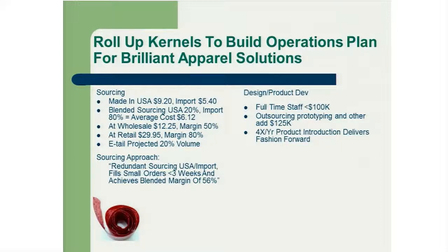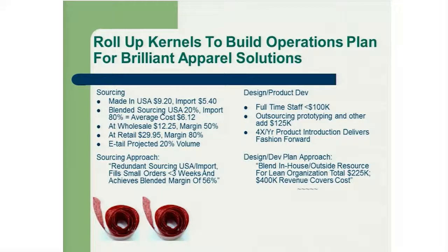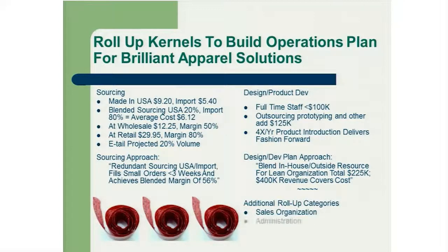Design, product development, we're going to outsource a lot of it. We're going to be very smart about those dollars so that we keep the product fresh, but we're not spending a lot of money. And you're going to roll that information up to your business plan. So here's our sourcing plan, here's our design development plan, and we're going to do that for each of the other categories. This is our sales organization, it's lean, this is how we're going to spend money, very tight on administration. Because we're introducing e-tailing, we're going to have in-house customer service because we want to stay very close to our customer, and you're going to math that up. Again, with those same kernels of fact-based information that you're gathering from the field, from living and breathing your business.